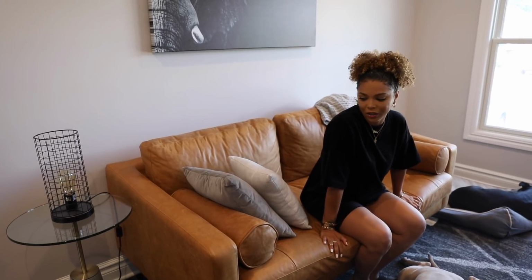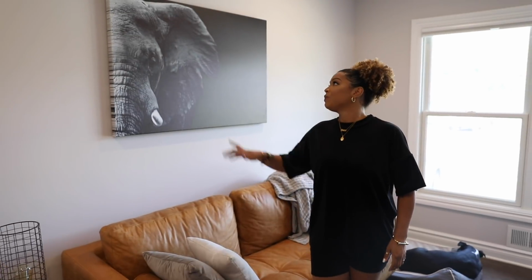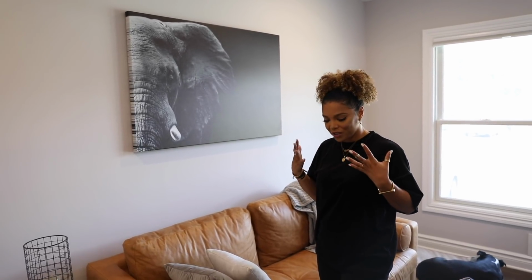Red is just not my favorite color, but we sent it back and then we got this one, and I'm so happy that we actually switched this one out. We also have this elephant painting here on the wall. Elephants are my favorite animal. They're so majestic and beautiful.